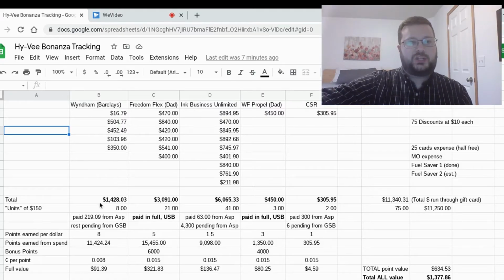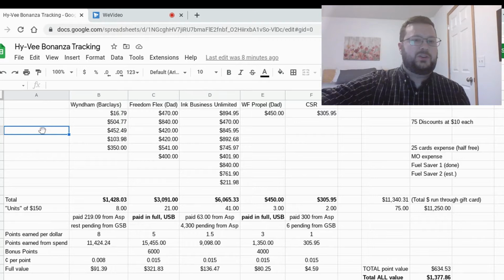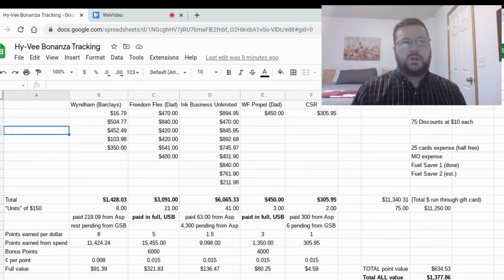Let's dive in. So we'll just take each column here and I'll show you what I spent on the card briefly and how much that's worth. You'll notice there's some comments here where I said if I've paid it or not. You can just ignore that. That's just me tracking which account I'm paying it from.